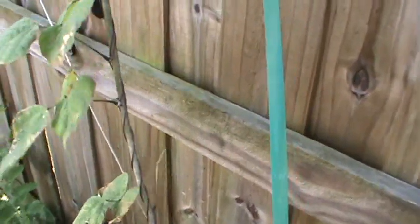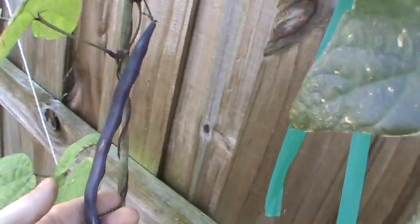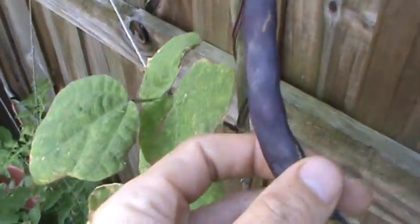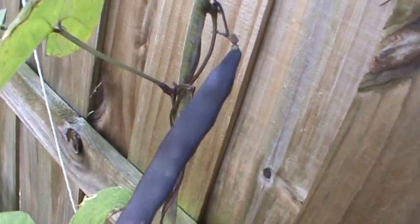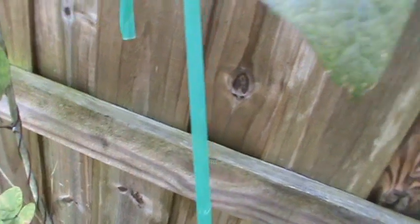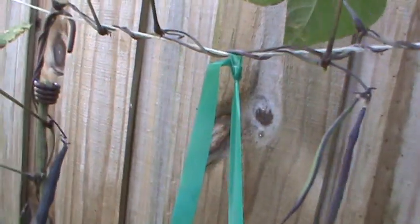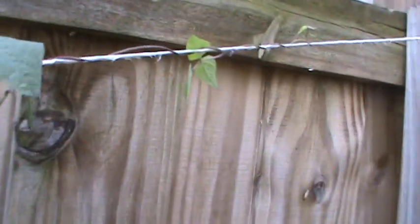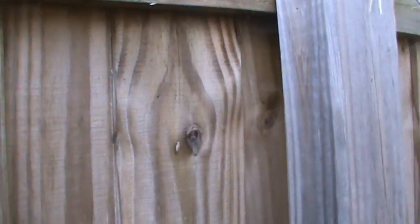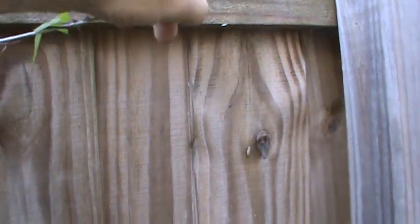Now check this out. I love these beans. These are awesome. First time growing them. I've grown beans before, just not this type. This is a purple pole bean, and this thing is ridiculously large. It's going to produce a lot of good seed. But if you look along here, there's two, there's two, there's one, there's two. Like, they're just madly producing. And every now and again I come out here and help this little guy out.